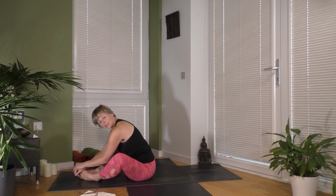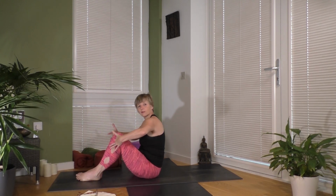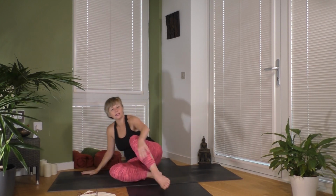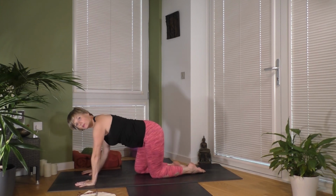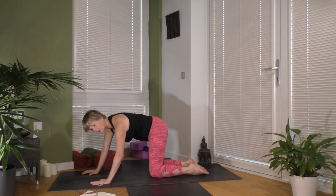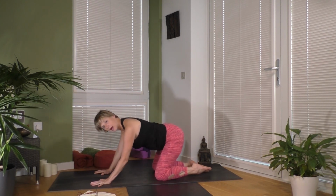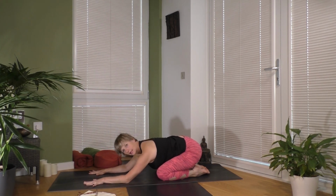Then take an inhale, lift up and bring your knees together. And then cross your ankles or come onto one side and come all the way onto your knees, into your tabletop. Take your hands and position them first, and then press back into your child's pose with the arms slightly forward, elbows softened to the ground, forehead resting on the ground.